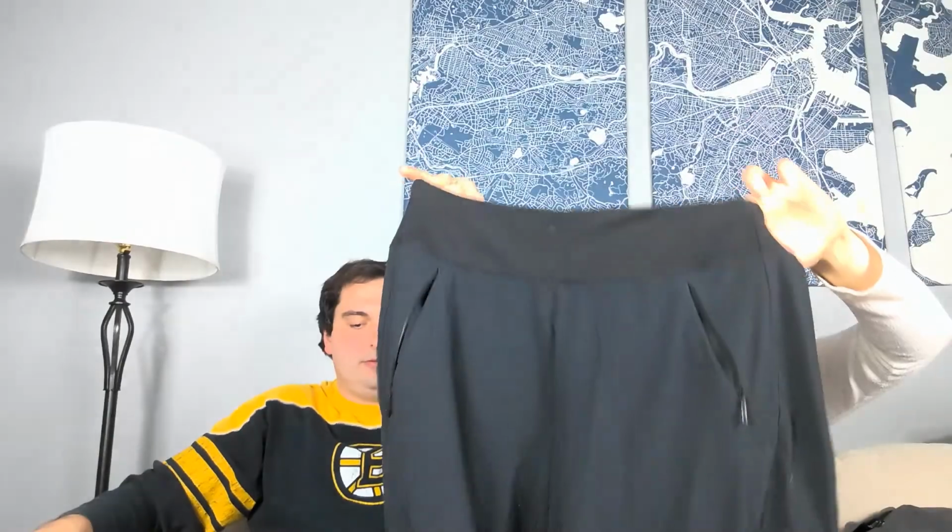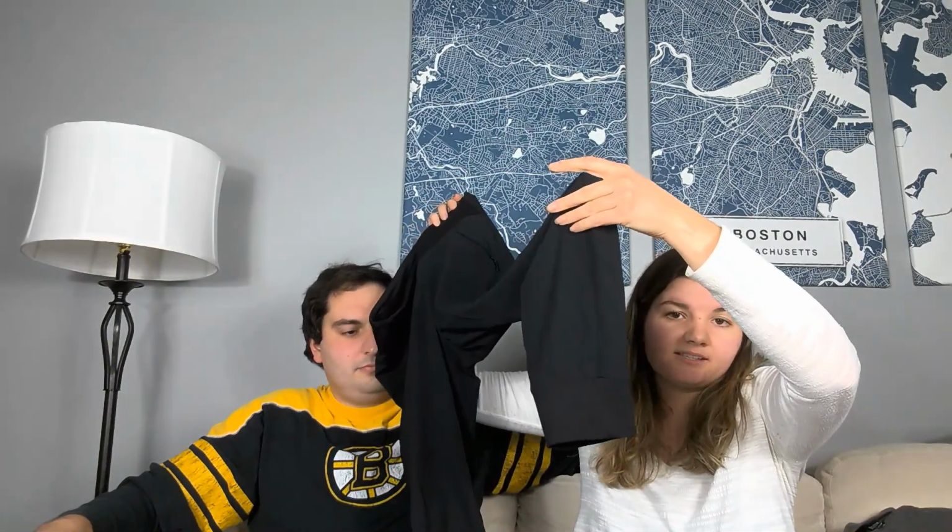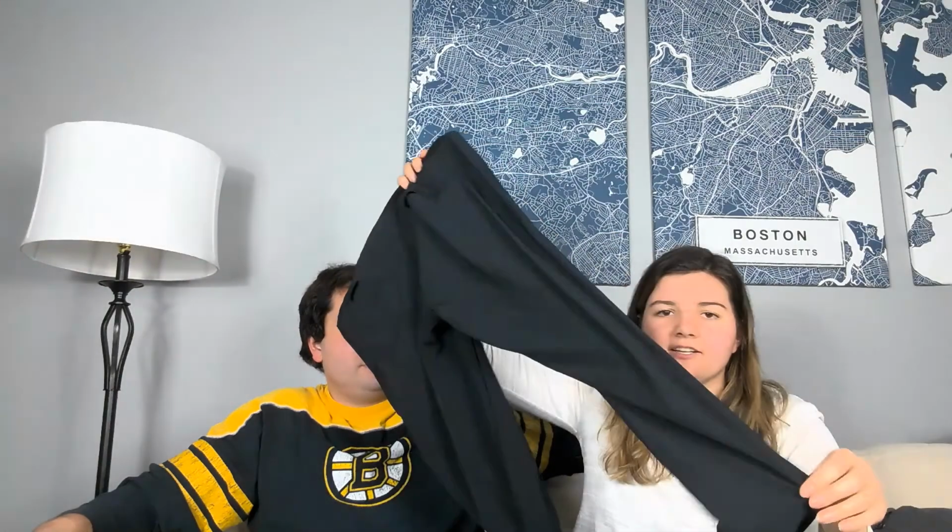This next one was a pair of Athleta joggers. They're size 2. They're not the newest Athleta tag, but I have great luck selling Athleta pants, although I usually prefer to sell them in like size 8 or up. But these have that jogger bottom. They're a really nice material. They're very lightweight. These are awesome. If these were my size, I would definitely be keeping them. And they're from 2017, so a little bit older, but still very on trend.